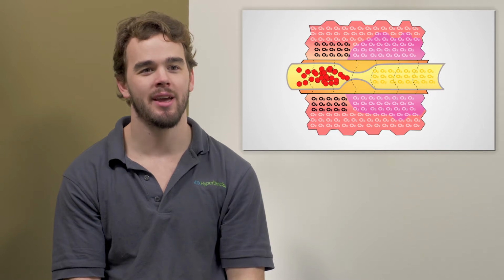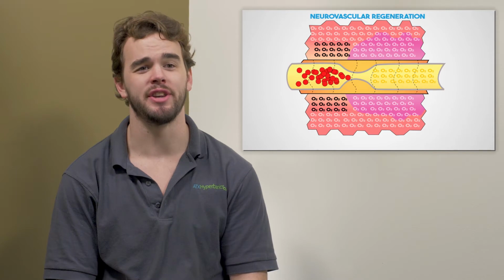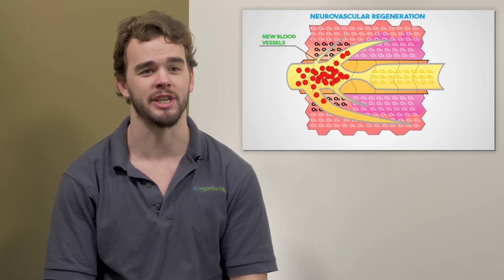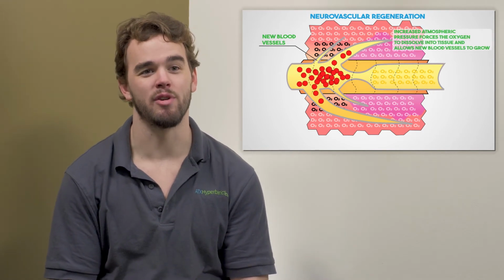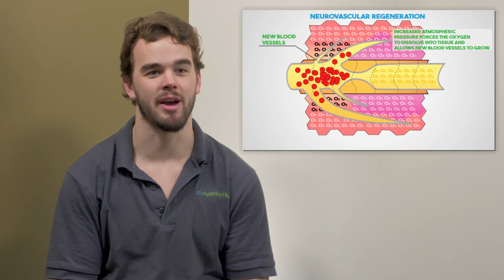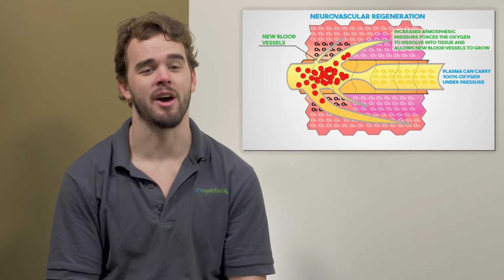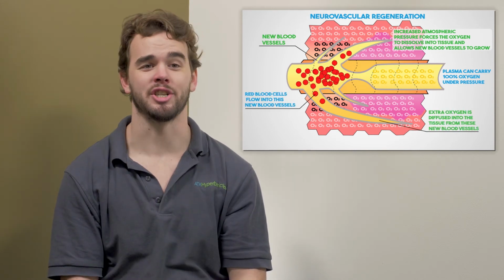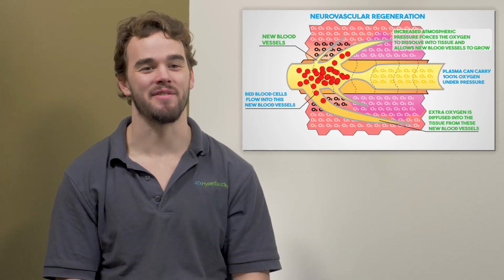Our fourth and final point to understanding hyperbaric oxygen therapy is neurovascular regeneration. Neurovascular regeneration is the growth and development of new blood vessels as a result of the increased oxygen saturation of tissue. Here's how it works. Increased atmospheric pressure forces the oxygen to dissolve into tissue and allows new blood vessels to grow. Plasma can carry 100% oxygen under pressure, and these red blood cells flow into new blood vessels. Extra oxygen is diffused into the tissue from these new blood vessels. And that is neurovascular regeneration.